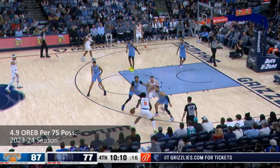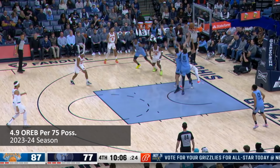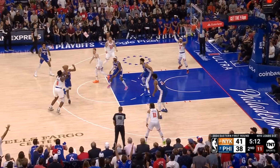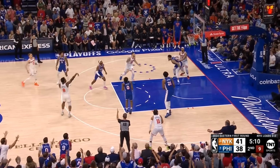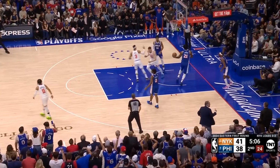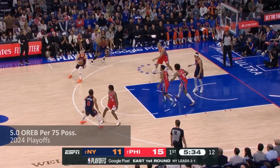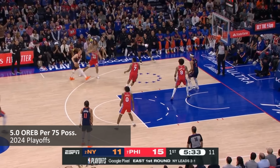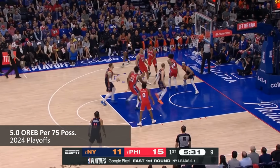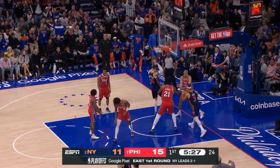First is the offensive rebounding. He averaged 4.9 offensive rebounds every 75 possessions. His knack for reading the ball off the rim, his effort level, his sharp hands, all allow him to generate second chance opportunities at a near league best rate. And that number actually went up to 5 in the playoffs, corresponding with an increase in minutes, and proving that this can translate to higher level basketball.